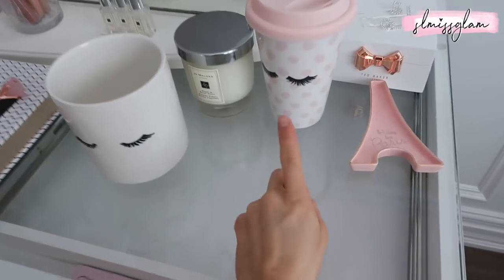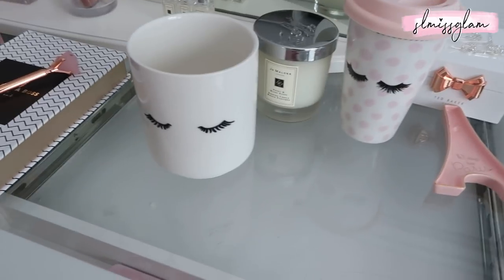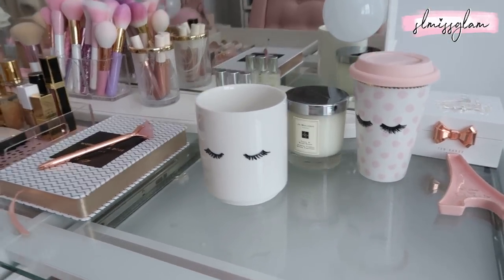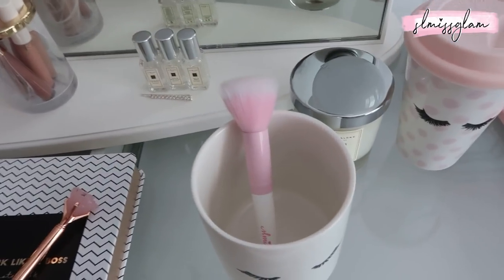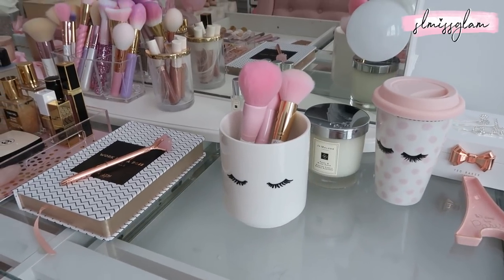And on my makeup vanity, I already have this one right here, which is a nice little lash mug. And then this one, which you can see the size difference. It's actually very big. So I'm really excited to put some of my brushes in there. So cute. I'm really excited that I have a new little makeup brush holder. So that's what that looks like.